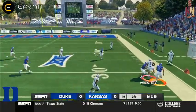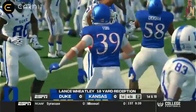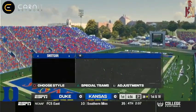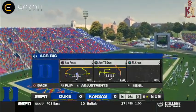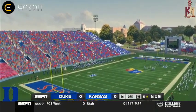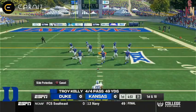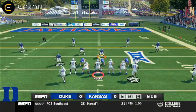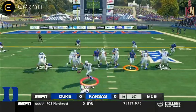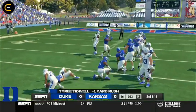Makes the first down catch. Nice grab on the play. And they make the stop at the 30. Holloway makes the tackle at the 30-yard line. That makes it first and 10. From the 30-yard line, it's first down. Here's the handoff, and he's taken down for a loss.